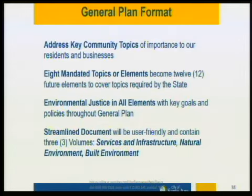All right, so part of the update today was to try to give the commission a sense of how this new general plan will be formatted. As I mentioned, it's going to address key community topics of importance to our residents and businesses. There will be 8 mandated topics or elements. There were 7 physical elements, but the 8th topic is that environmental justice element that we hope to include and incorporate in all elements with key goals and policies throughout our entire document.